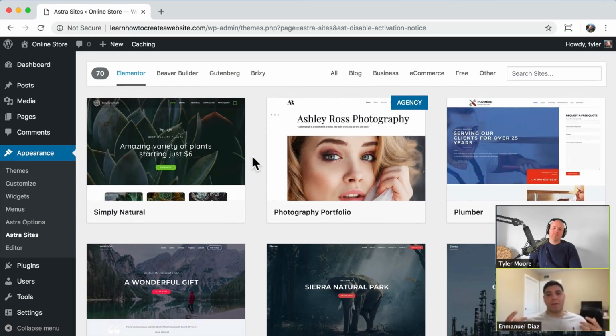For example, my dad is a carpenter. So a lot of the images that it brings were already kind of good for me, since plumbing and carpentry are similar. So I went in, I changed some of the plumbing pictures to carpentry pictures. I changed the logo. I deleted some of the pages and added some different ones, put in their information. And within a couple of hours, they had a completely custom website for carpentry, even though I used the plumbing layout. So just because the theme says it's for one thing doesn't mean you can't use it for something else.